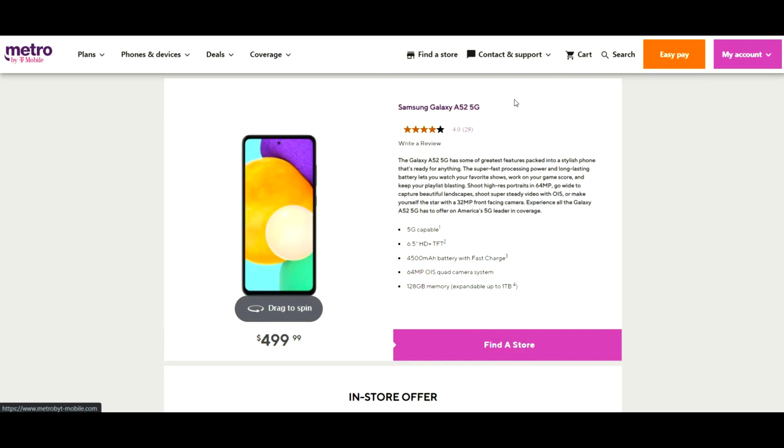5G capability, 6.5-inch HD plus TFT display, and we get 120 hertz on this display, which is beautiful. Very, very nice display. We have some great speakers on this device as well. We have a 4500 milliamp battery with fast charge in here as well. That's actually capable of 18 watts, which is nice to see. We also have a 64 megapixel optical image stabilization quad camera system and 128 gigabytes of memory. And of course, we have a solid 6 gigabytes of RAM inside of this. And we can also expand the storage up to 1 terabyte via micro SD card.